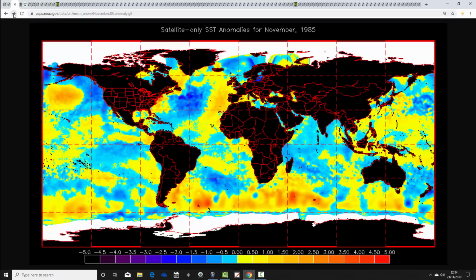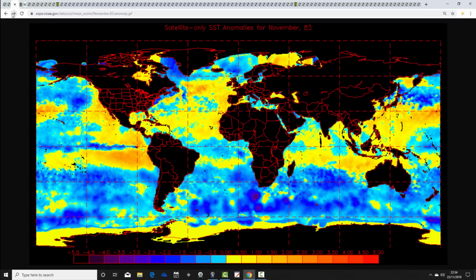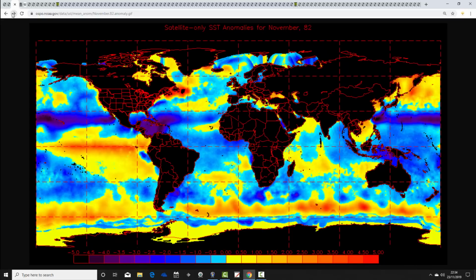1985, generally quite cold with the sea surface temperature anomalies there. We're going into a cold AMO period, of course. Look at 1984, how much colder it is there. That precedes the cold winter of 84, 85 as well, of course. So a colder than average sea surface temperature anomaly in the Atlantic does not mean that we can't get a colder than average winter. That's 1983, and then as far back as we can go is November 1982.